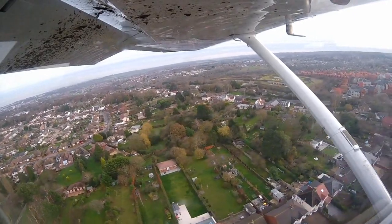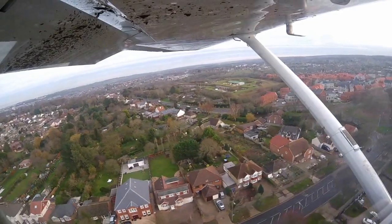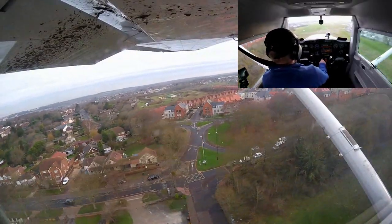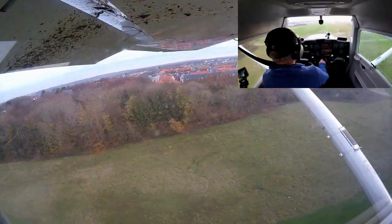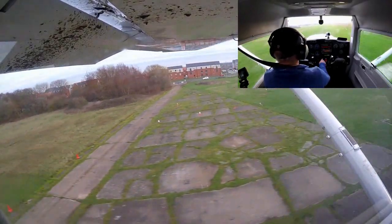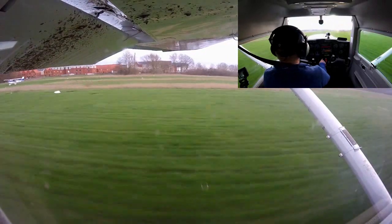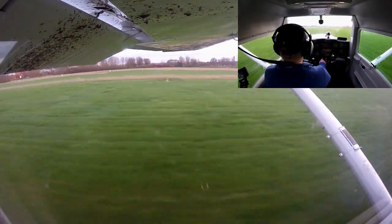Okay, on final approach now for runway 20, and as you can see there's some houses close to the airfield boundary, so always trying to maintain a reasonable height above. Just crossing over into the airfield boundary now. And starting the round out. And yeah, happy with that landing.